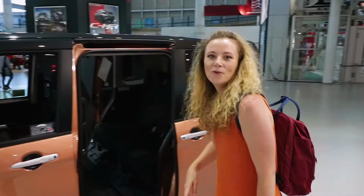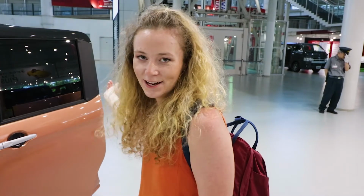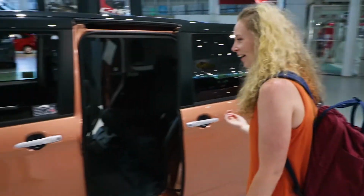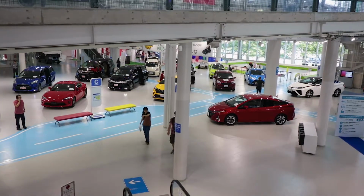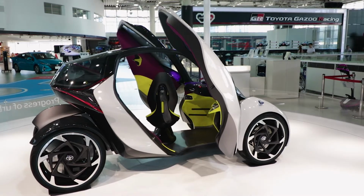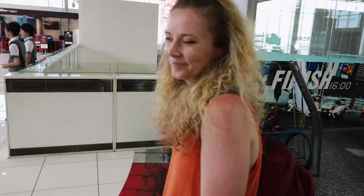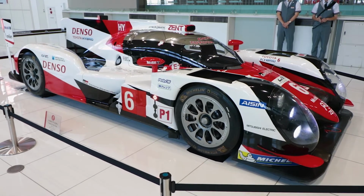Cool. We see these cars everywhere in Japan and I've never seen them anywhere else, but they're so cute. So this is a place where they've got all the racing cars and it's just so cool. It's just amazing. And there's a place here where you can actually test drive. I don't know what it is, but it looks awesome. We're gonna give it a go.